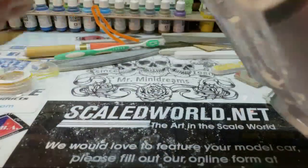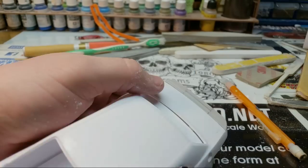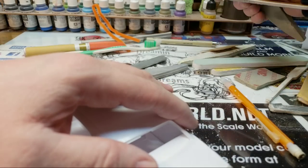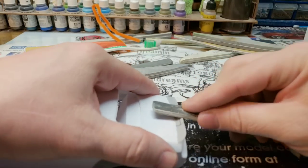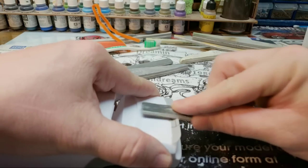So what I did, I sectioned off a little bit, and this is where I want to sand down the tail. And what I'll do first is, I don't want that one, I want to take this one here. I'm just going to sand.